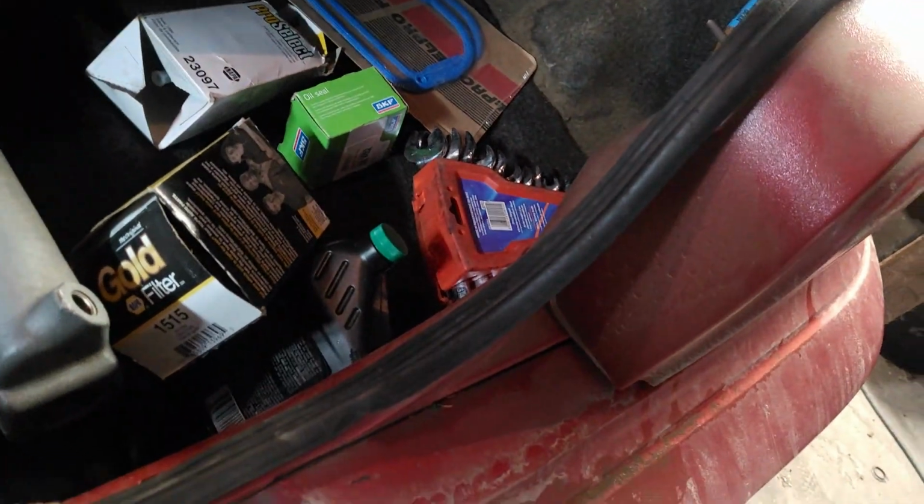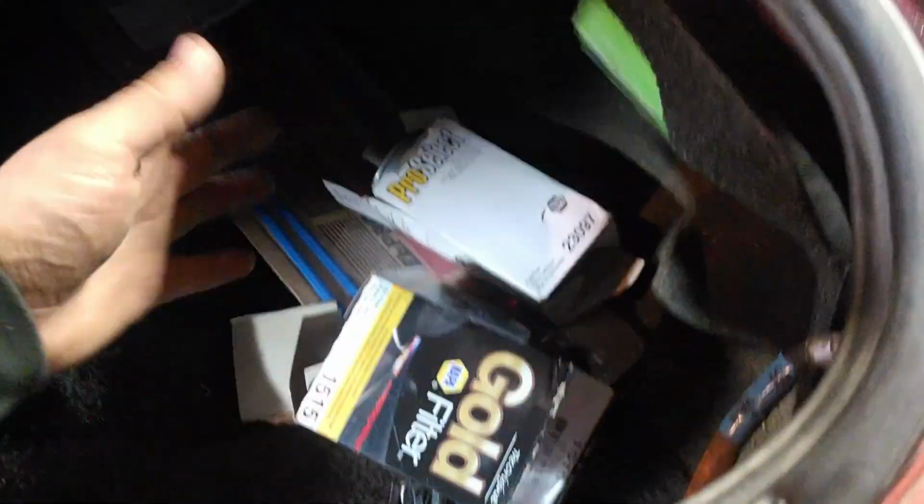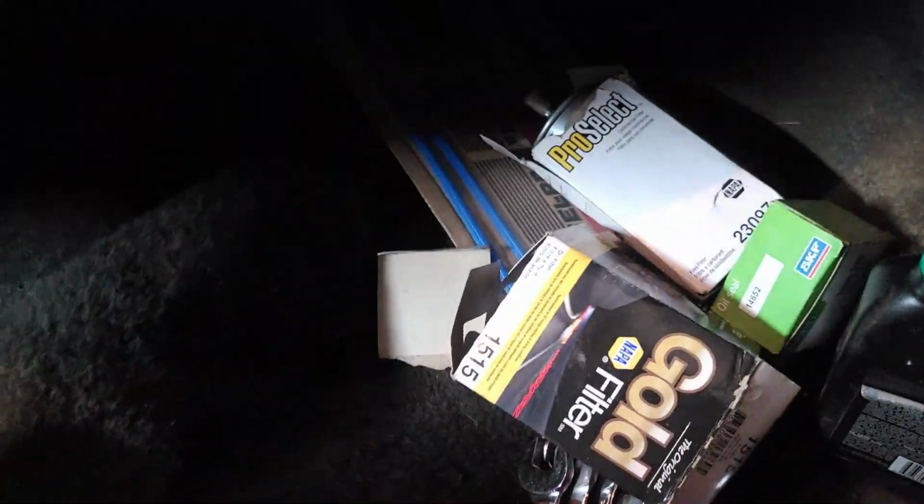Oops. Look, an intake manifold is garbage. Oh, that's my timing light. I should put that away. We got an oil filter, valve cover gaskets, a fuel filter, some sort of seal, power steering fluid. How about under the spare tire? Do we see anything? No, we don't. We don't even have a jack.